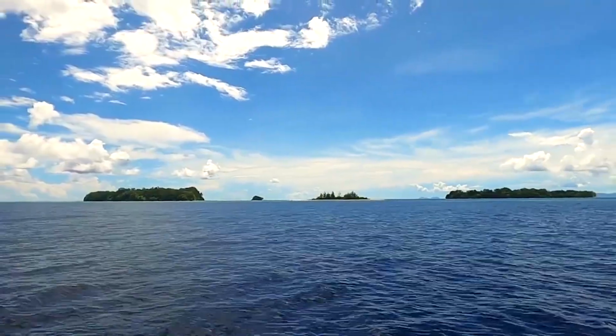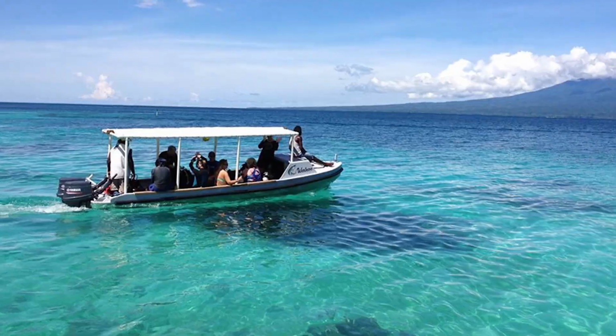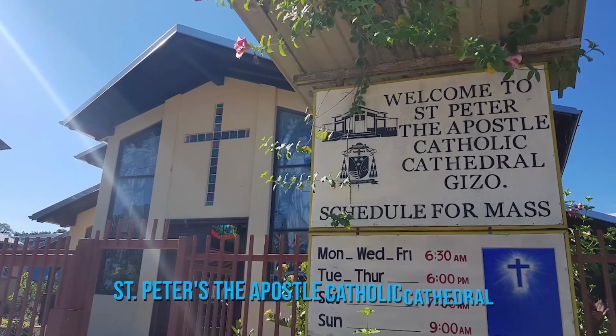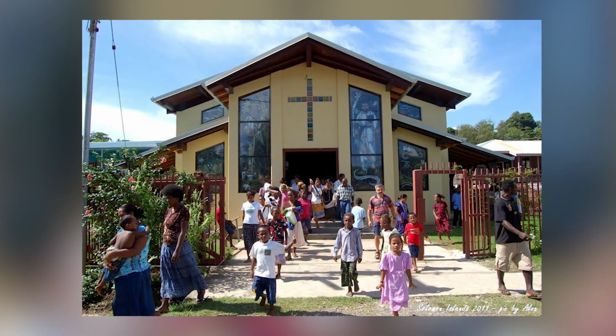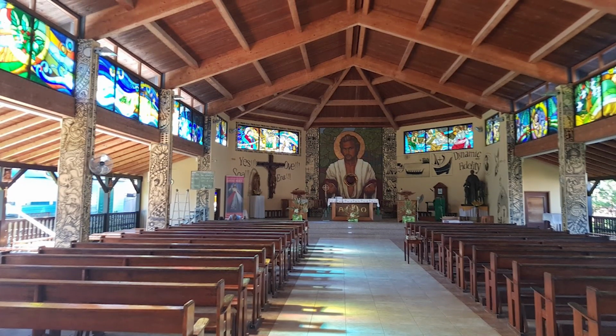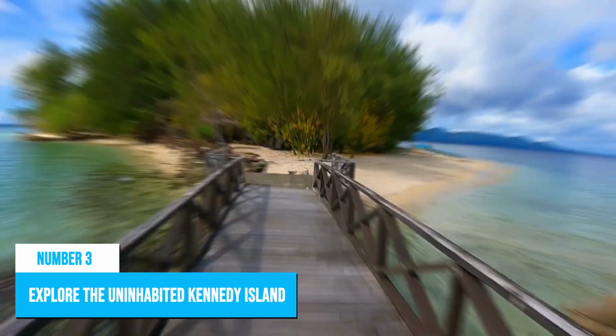There are numerous fun activities to take on here, including swimming, fishing, and diving. You can take a tour around town to witness some exciting architecture, like the St. Peter's Apostle Catholic Cathedral, among others. Surely, this relatively developed island is worth a place on your bucket list of places to visit on the Solomon Islands.